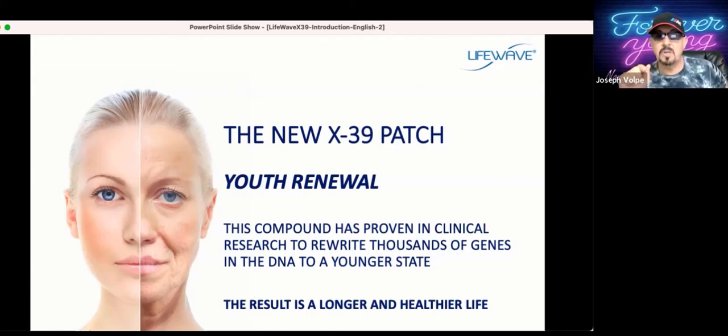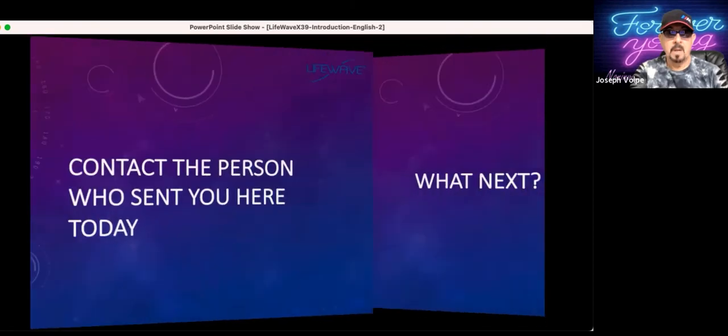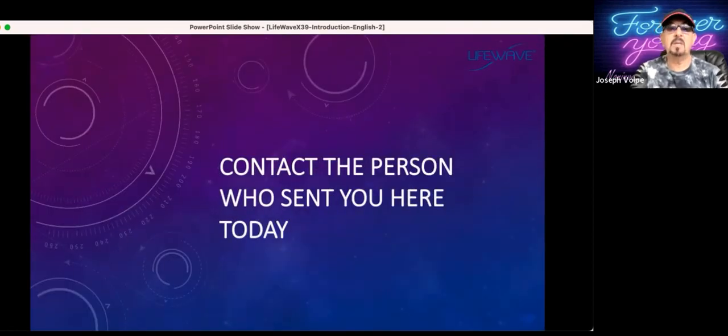So, in the clinical research, what's really going on here, for those that are maybe doctors or looking to understand a little bit more of the technical, it rewrites thousands of our genes in the DNA to a younger state, guys. So our DNA, our genes are actually getting rewritten to be younger. That's amazing when you can say that your product, these patches, the X39, is rewriting our genes and our DNA to a younger version of ourselves, to a younger state. That's just crazy.